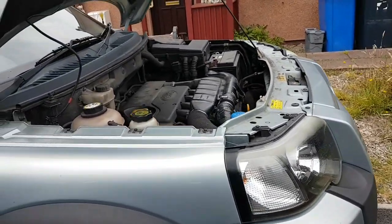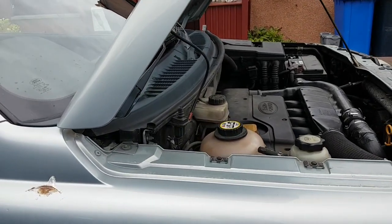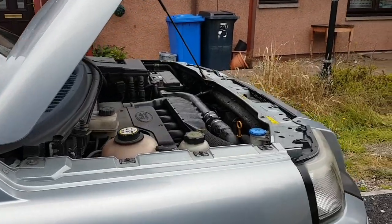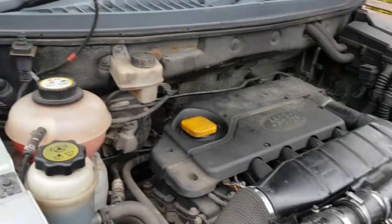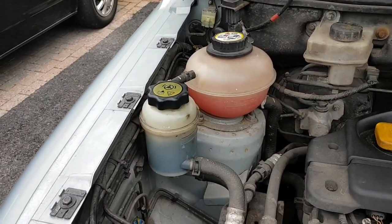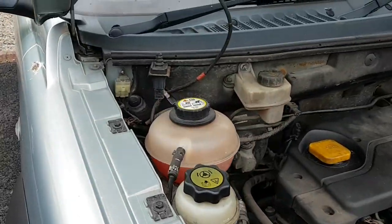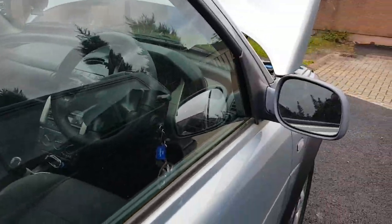BMW diesel engine, usually fairly good. Although I have heard of folk having problems with injectors and stuff like that. Power steering pumps tend to be bad on them. They start to leak and lose fluid and are just a general pain in the neck. This one doesn't have that problem. So all good. We'll jump in and give it a start.